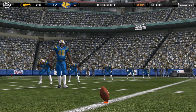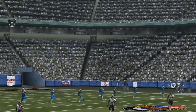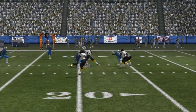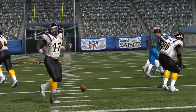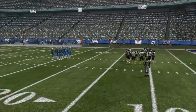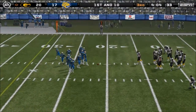Merritt is back and ready to put this one in the air. This one is handled by Clark. The visiting team takes over on offense, looking to extend their lead. They'll take over at the 21-yard line.